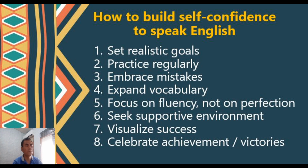And the sixth step is seeking a supportive environment. So what do I mean here by seeking a supportive environment? Here you need to surround yourself with supportive people or individuals or communities who are able to encourage you and motivate you in your English speaking learning, right? And you can also do it by joining English conversation groups. You can join online forums, or you can join a language class where you can practice speaking English in a non-judgmental and encouraging environment. That is the sixth step, right?